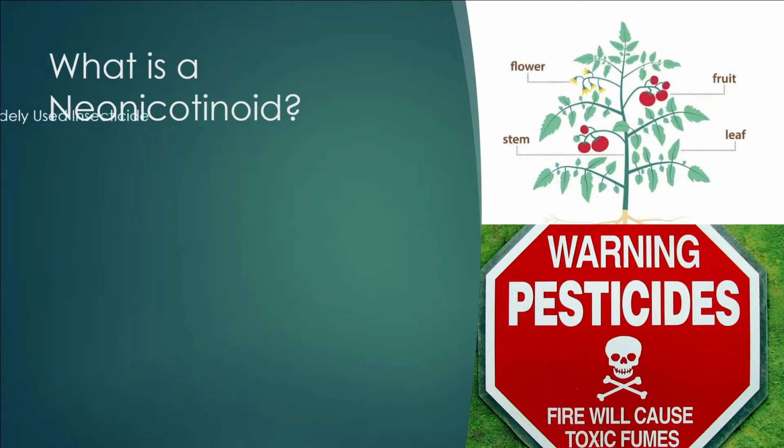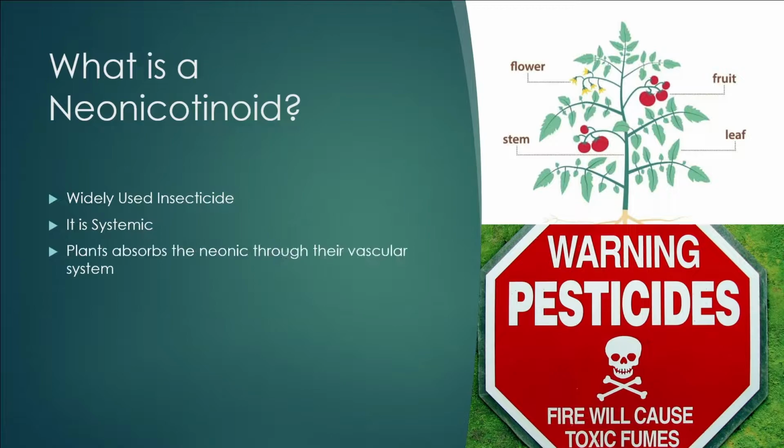Now we know a little history of neonics and why farmers use neonics. What are neonics? Well, neonics is again a widely used insecticide, and it is systemic. What does it mean to be systemic? Well, it means that it is effective throughout the plant. It is effective on the leaves, the stem, the fruit, the flower, even the pollen and nectar. If you were to use the spray that some farmers use, the plants will absorb the neonic through the vascular system, and the insecticide will become effective throughout the plant.